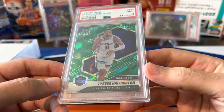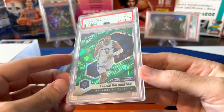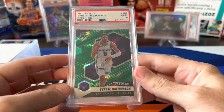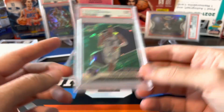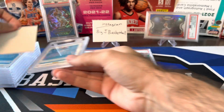PSA 9. That's kind of a bummer. I probably shouldn't have sent this at the $50 level. I don't really know what I was thinking. Even if this gemmed, it probably would have been a little bit more than $50, but as a 9, I probably lost money on that one. So that one's kind of a bummer, unfortunately.